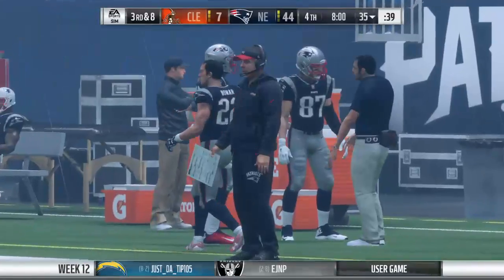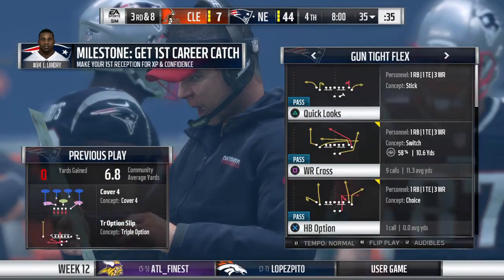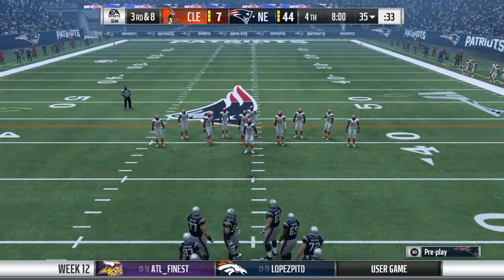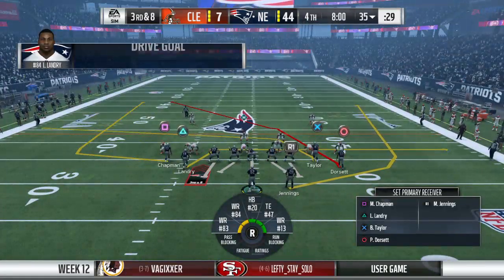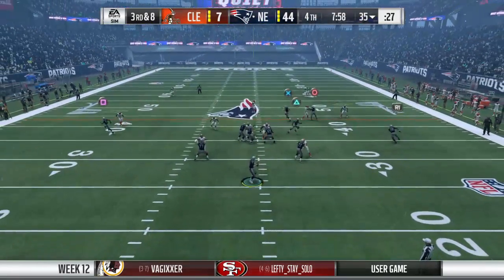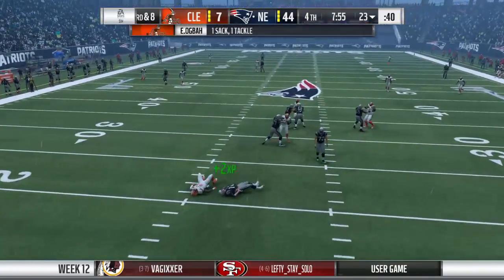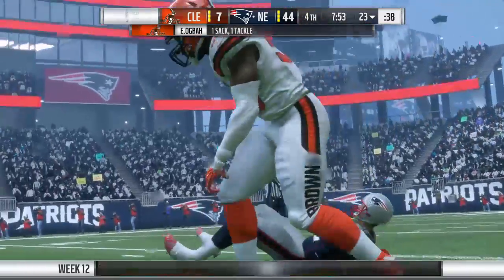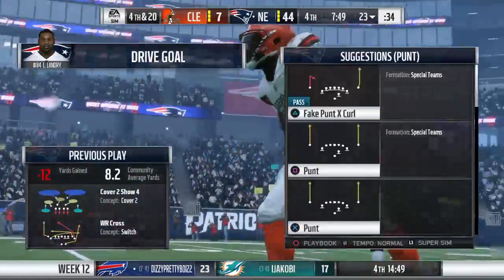Back now in Foxborough. And this is a blowout so far as we get set for the 4th quarter. A very one-sided affair. Throwing is Brady on 3rd down. And he's taken down. This will be a Brown sack. Emmanuel Ogbah in there to drop him for his 5th.